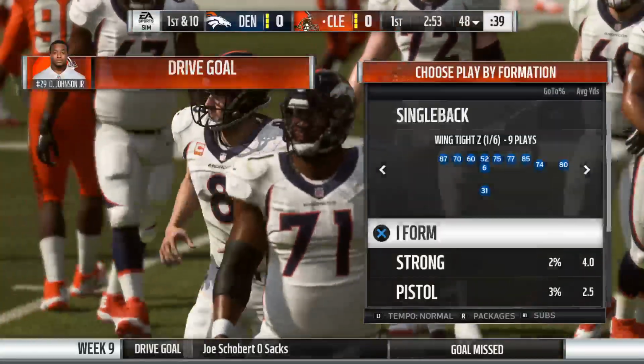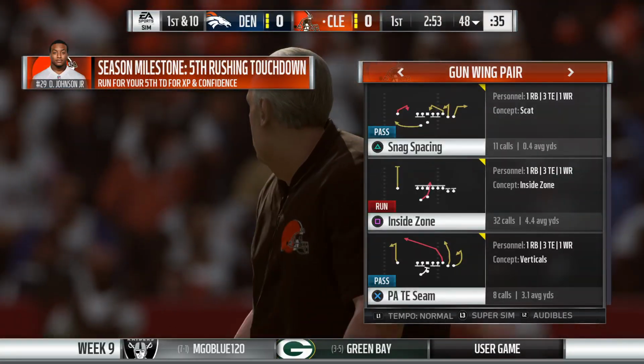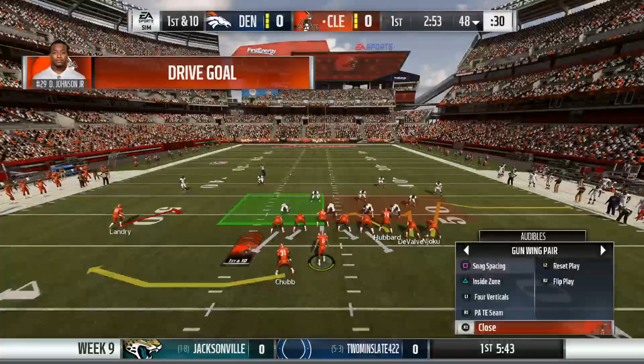So it's an empty trip downfield there as they get a missed field goal on 4th down. And I didn't see anything in the setup. It's a good snap, good hold. Yep. He just pushed it, and that one never wanted to come back.